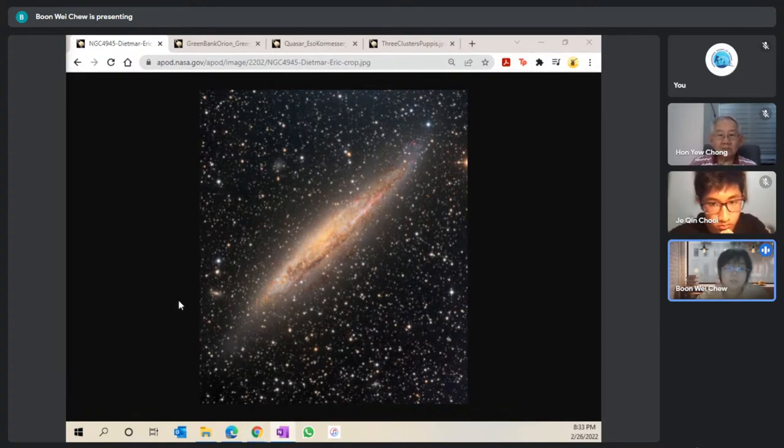So actually this NGC 4945 is about 6 times further away than Andromeda, at 13 million light years distant, towards the expansive southern constellation Centaurus. In the core of NGC 4945, it emits very high energy X-rays. Scientists are trying to prove that inside there is a supermassive black hole, and it is a Seyfert galaxy.